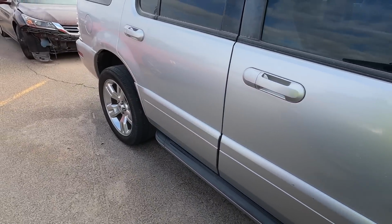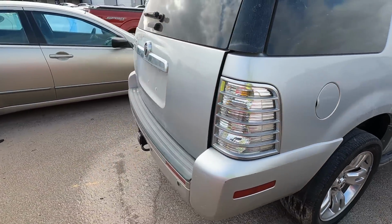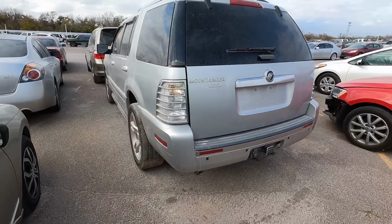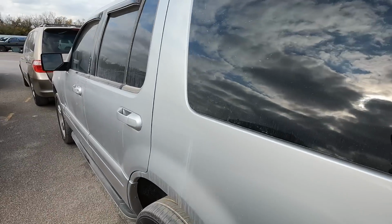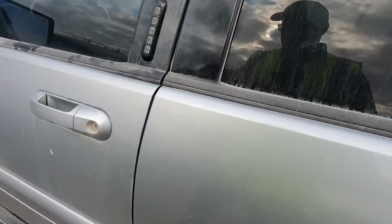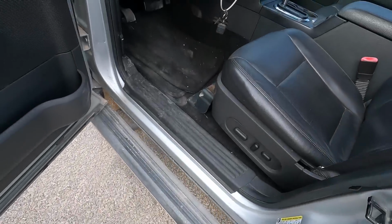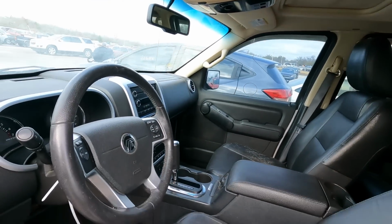We got Eagle RS on the front, Eagle RS on the back. Okay, somebody put some decent tires on it. It's a Premier Edition. It looks good. It looks really good. Now, this is one... Oh, tell me the running boards pop out. They don't. Dang, I was going to say, man, that would be cool. Feels very solid. Let's see how she looks on the interior.